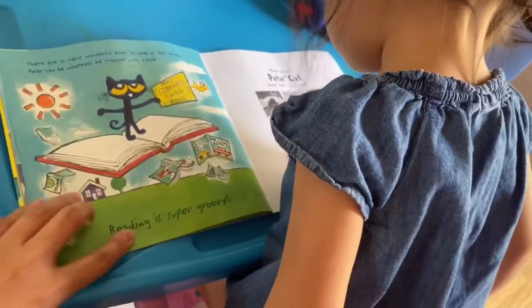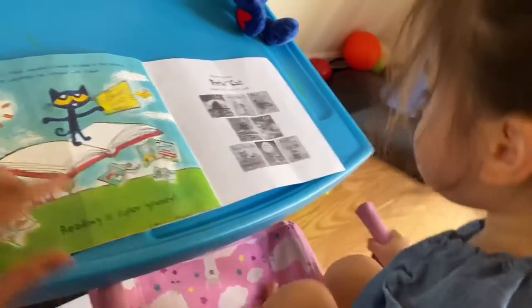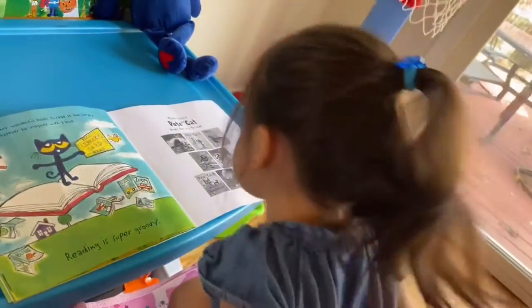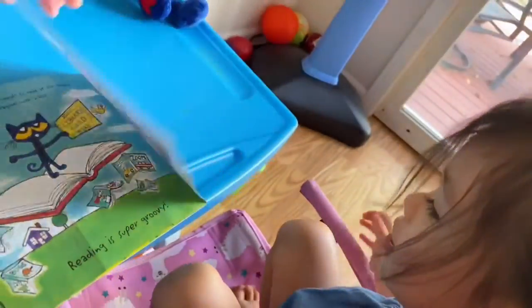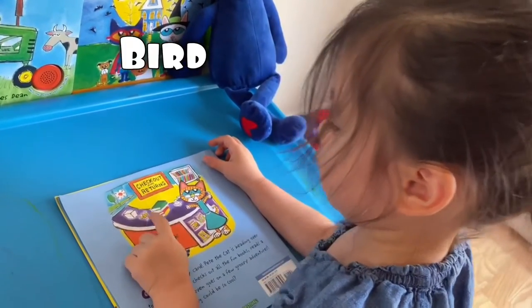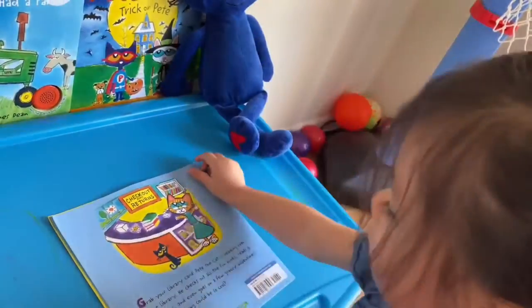Awesome. Oh, look at this. Let's read this together. Reading is super groovy. High five. The end. And the book. And the brain. That's right.